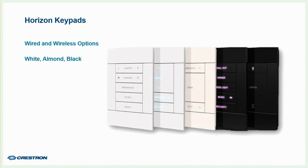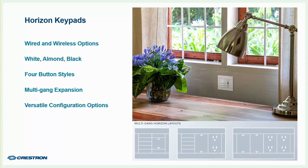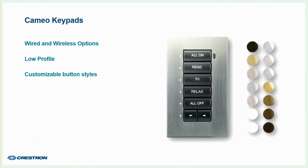We have our Horizon keypads. These are really, really beautiful. They are very sleek against the wall. We have them in white, almond, and black. Again, you can see these at our booth. They're configurable, and we can expand them up to 4 gang, including any power receptacles that you need to add on. In the luxury space, they have a very keen eye for detail and design, so having that consistent from your keypads on the wall to the power receptacles and any outlets within the space is a really great option to offer your clients.